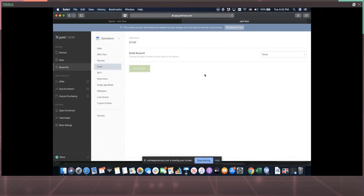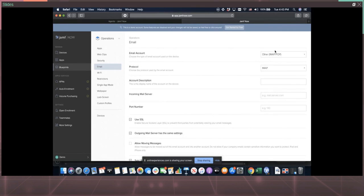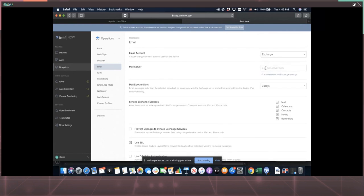With email, the tradition is, let me hand off this device to the IT person. They'll go ahead and configure it and then give it back to me. Jamf Now makes it easy for you to configure these things over the air. So the only thing that the user will need to know is their email and password. So this hopefully saves you a little bit of time, not having to physically touch each device if you're offering onboarding or managed services. Same with Wi-Fi.